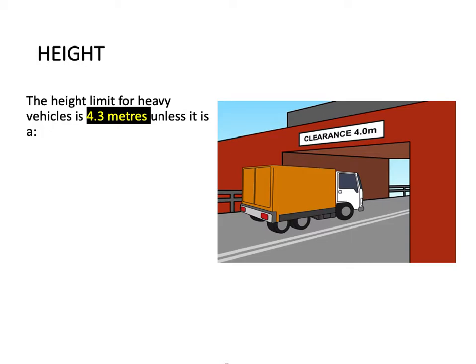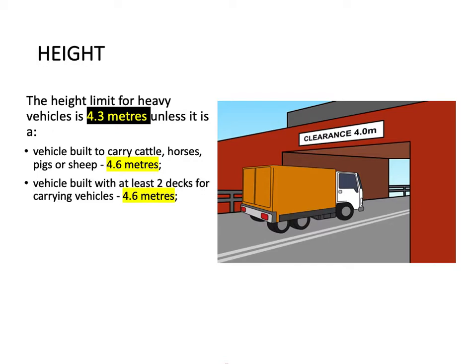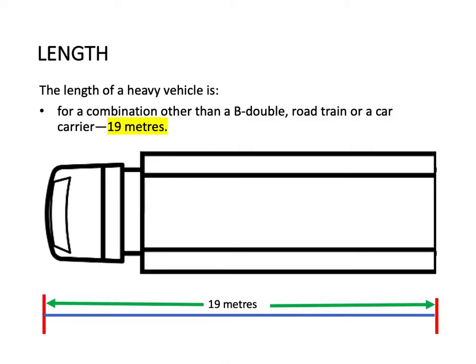Height. The height limit for heavy vehicles is 4.3 meters, unless it is a vehicle built to carry cattle, horses, pigs, or sheep, 4.6 meters. Vehicle built with at least 2 decks for carrying vehicles, 4.6 meters. Double-decker bus, 4.4 meters.